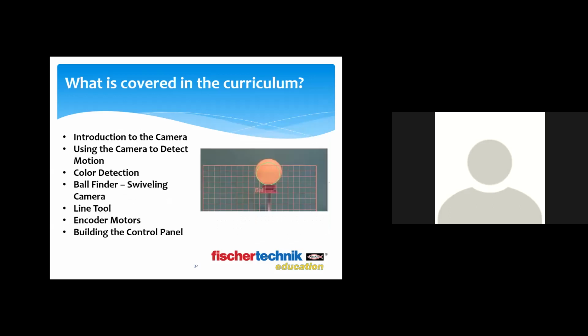an introduction to working with the camera attachment, using the camera attachment to detect motion, doing color detection, creating a ball finder where you use the camera on a swiveling base to locate the ball that you see there in the picture. Working with the line tool, the line following tool, working with encoder motors, and building the control panel.